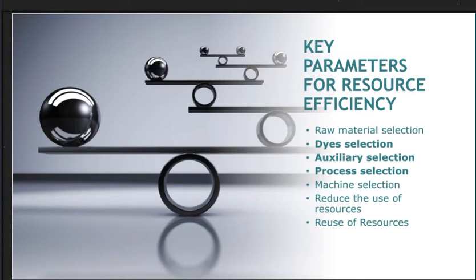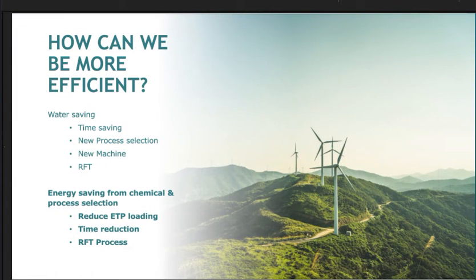And there are, of course, various other factors like machine selection, reduce use of resources and get the same output, or reuse of the resources. I'm not even talking about the water or ZLD kind of thing. These are all various aspects, but we will focus on chemical selection, dyestuff selection, and process selection as the major part, how they are interrelated into our current topic of resource efficiency. So we are only focusing right now on energy.